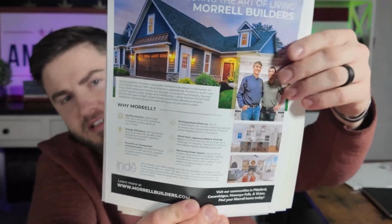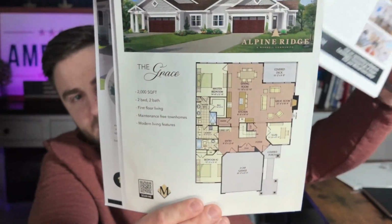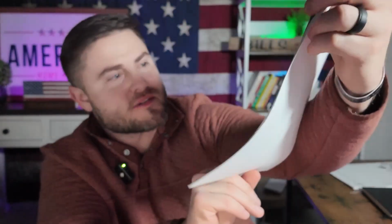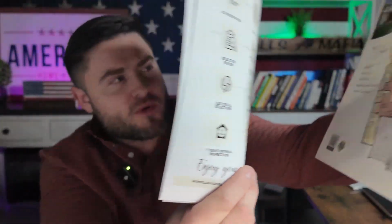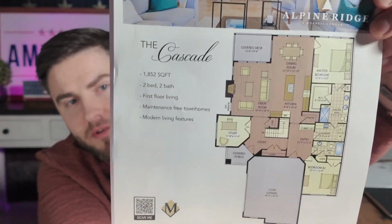So that being said, here are a few documents that they left us with. They gave us these nice packets, and upon request, if you message us, we can send these to you. Here's a floor plan for the Grace model, a really nice floor plan. This other one on the back is the Cascade model. Again, both of these are fully customizable.